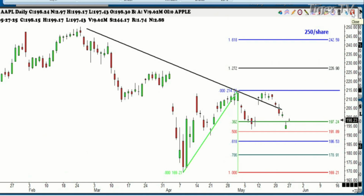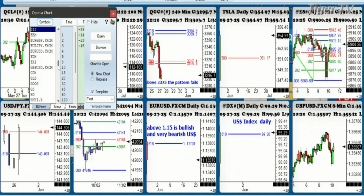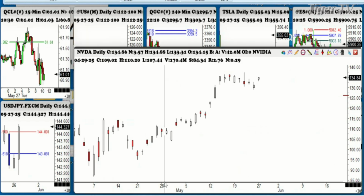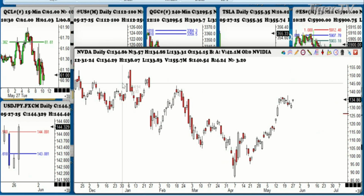Okay. Now, we had some other stocks that we were watching, and I'm going to go through some of them because I know most of these folks listening are stock people. But let's take a look here at NVIDIA, because it had been the leader of the pack for quite a while. And you can see we've rallied back a great deal from our high that we made back at 150. Okay, that was way back in January.